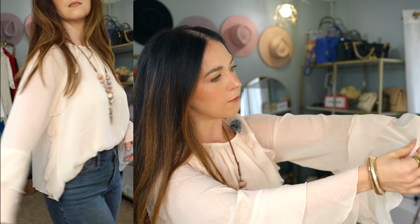But I love the sleeves, like the little double ruffle and the bell sleeve shape is so pretty. It's just really airy and flowy, just the way that it moves. You've got this cute little ruffle trim that goes down the sides of the shirt to kind of add to the movement. And I love it.